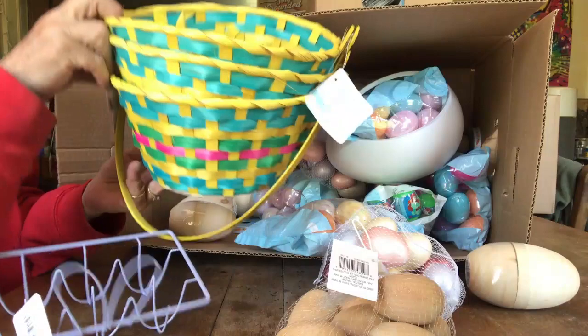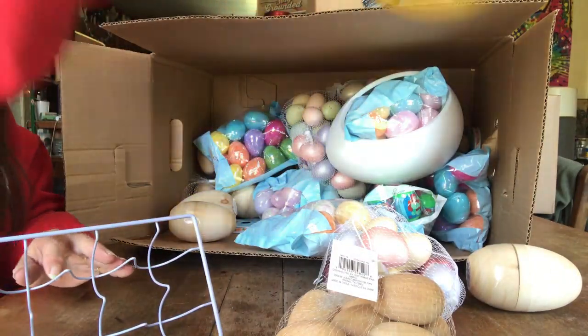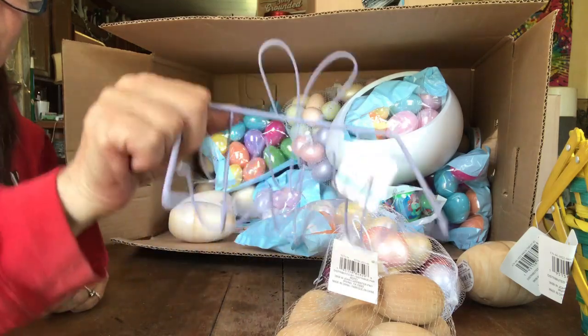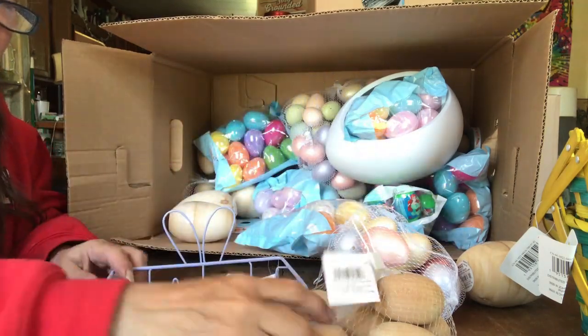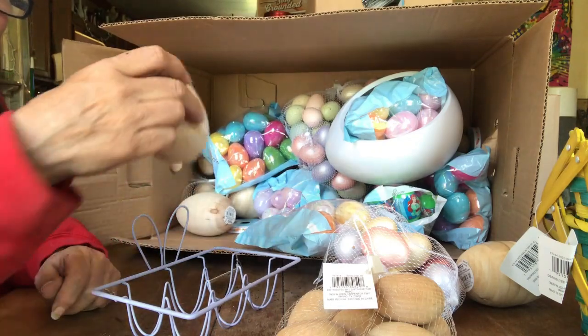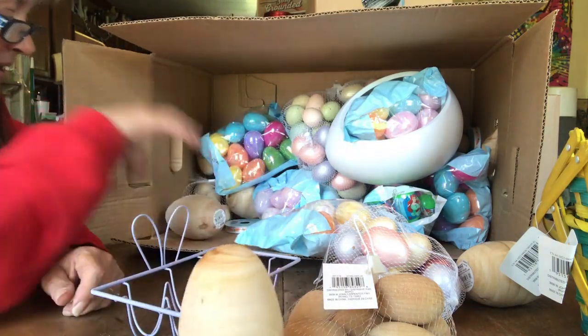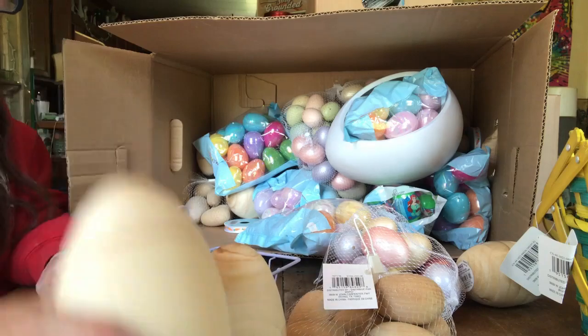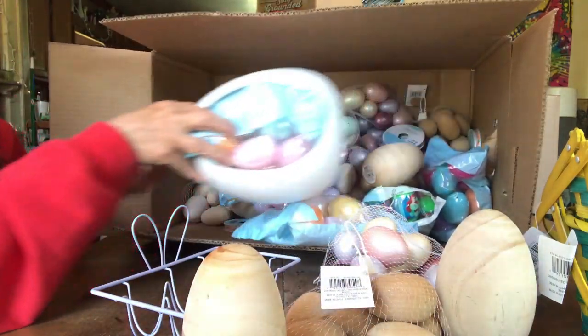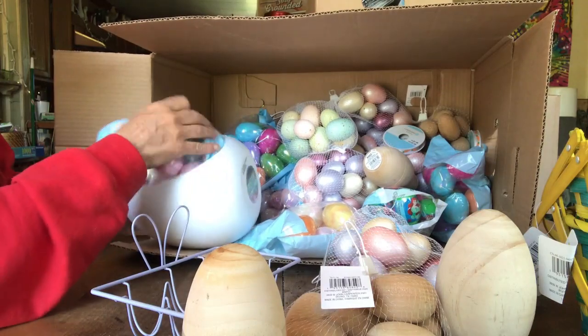Some yellow, three yellow baskets. That's cool. Mom got one too. Baskets, put your eggs. That's cool. I like that. That's a good find. That's a good one. Another egg. This one's a solid egg. It's a little bigger.